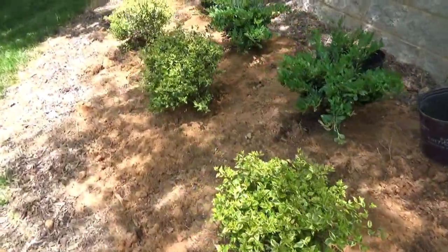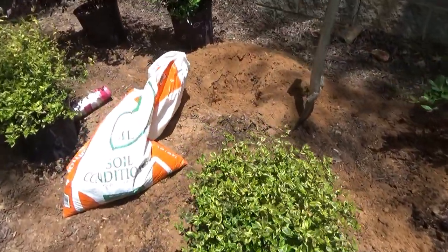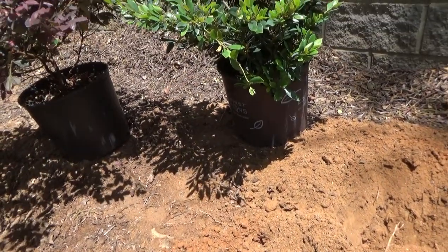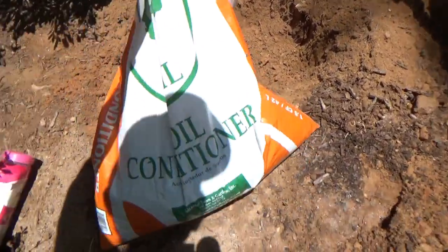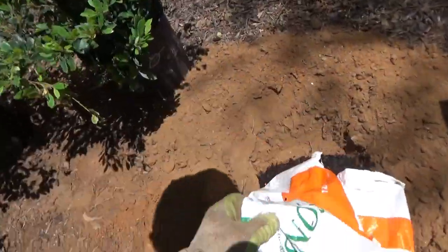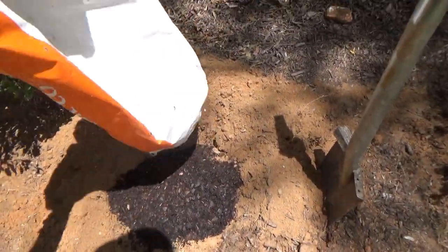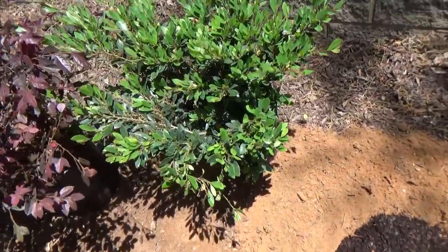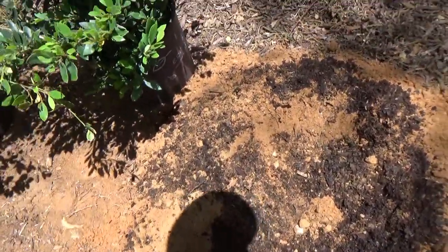Everything's going in, and what I always like to do in these videos is show you something very important: digging the hole. When you dig that hole, you do want to dig it quite a bit larger than the root ball on the plant, whether it be a potted plant or a B&B. And then soil conditioning is extremely important. I like to fill that hole with soil conditioner, pretty much the whole hole, work it up around the edges, get it good and mixed in.